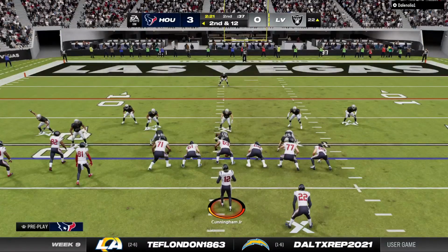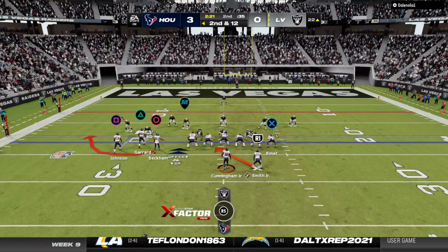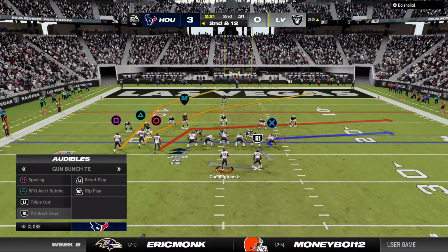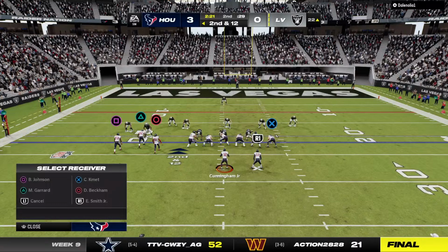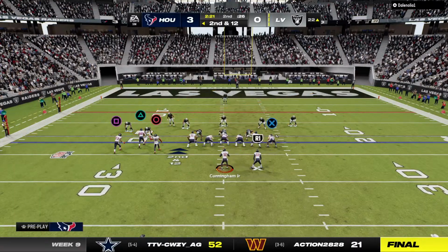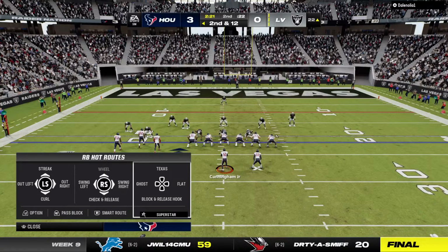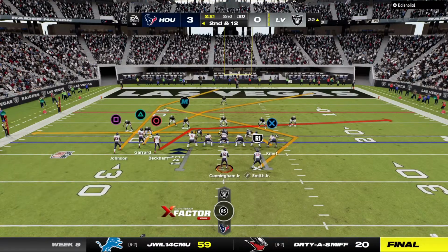Come on, come on. Hit. Cougar 19. Dragon 60. 60 Bobcat. 60 Bobcat. Panther 11.